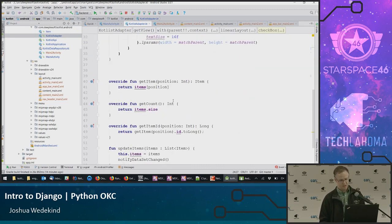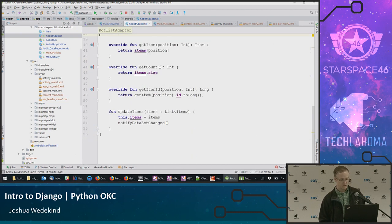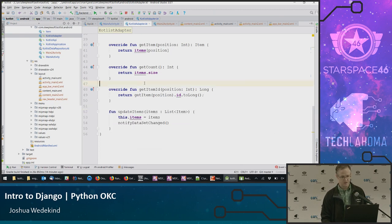And these other methods are really just for pulling items out of the list, kind of helpers for the getView here. Update items, and I didn't actually implement this, but if we have a refresh button and we hit the REST API and get a fresh list of items back, we can use this to set the items on the, actually we do call this, excuse me, we call this method to set the updated list of items on the adapter. Then we call notify dataset change that tells Android, my data's changed, you need to redraw yourself. Otherwise, we'll never actually see it in the UI.